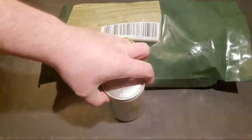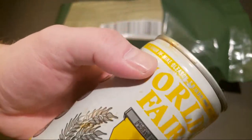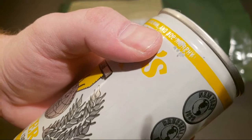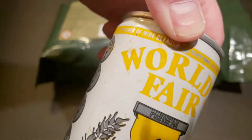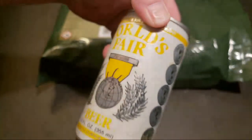I don't know if it says on here. I don't think it does. But on the can here, it says, in honor of Mike Gleason, E.B. Kuhlman, and Joe Murphy. So each can was commemorated to those fellas in honor of, which I find a little bit odd, I guess.